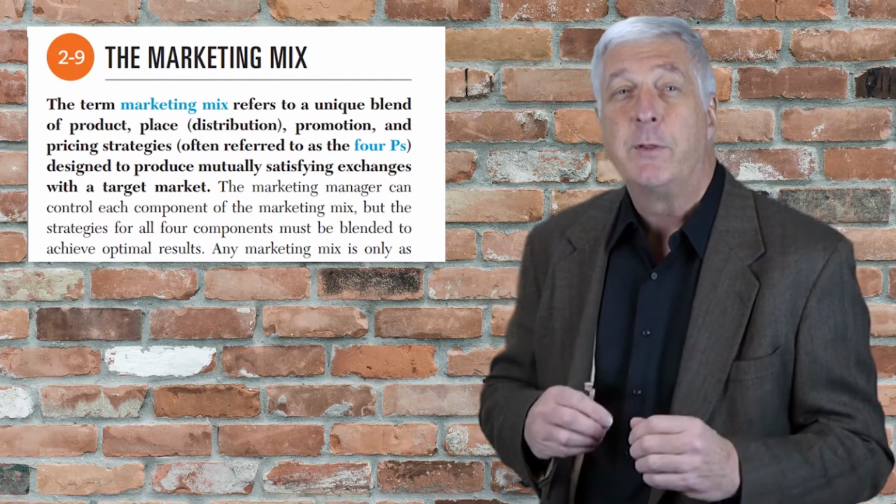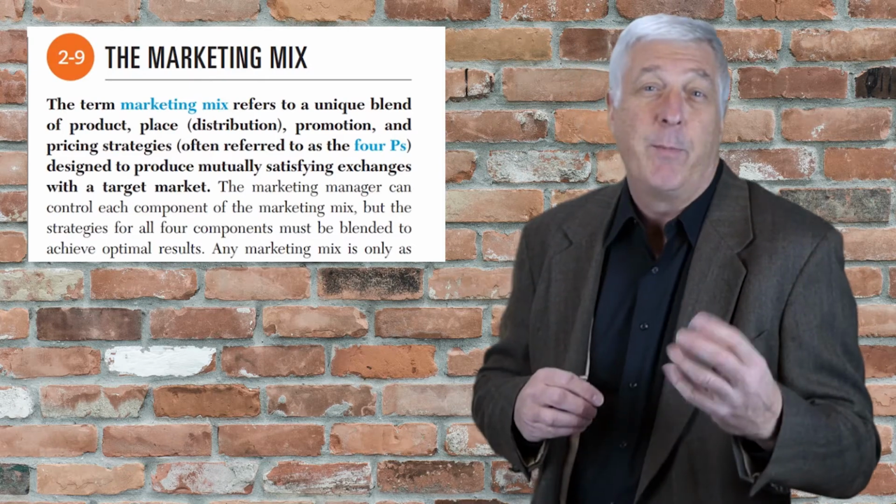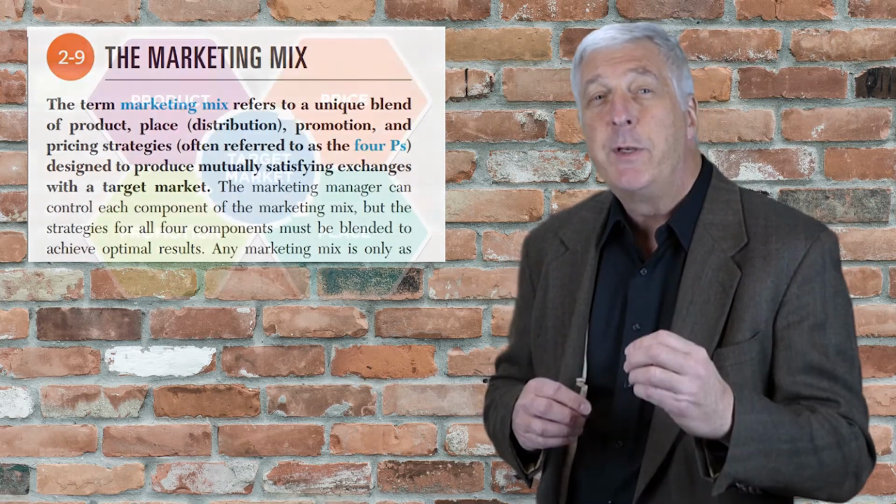Each week during this course, you're going to learn about one of these 4 key components. And it's important to not only understand each piece, but also how they must blend together to form the optimum mix for a defined target market. Building a successful marketing mix means carefully designing a strategy that both satisfies the target market and maximizes the company's profitability for a defined product line.